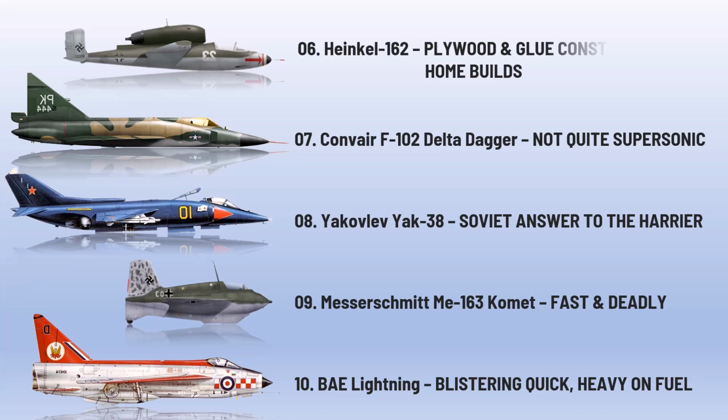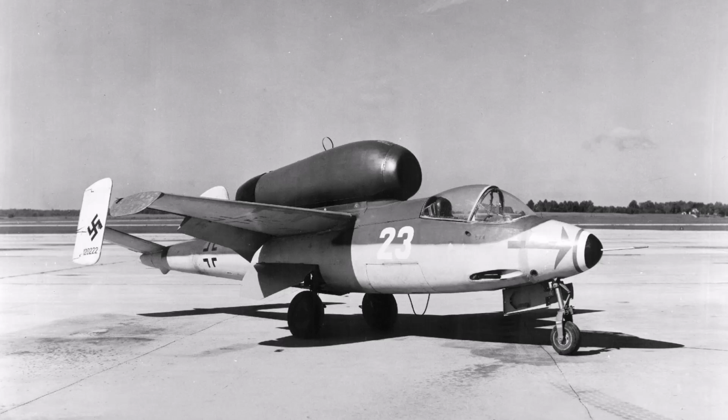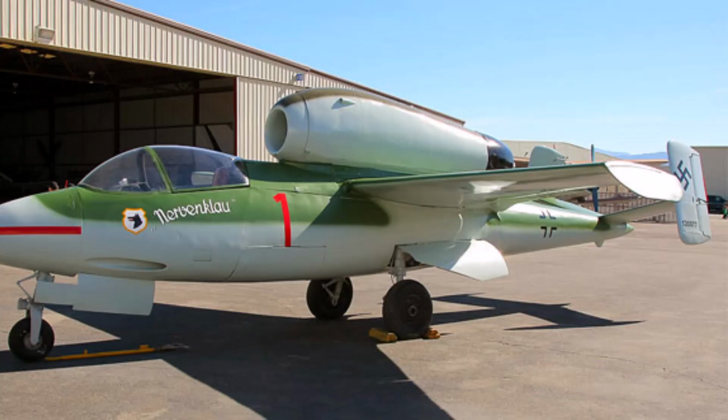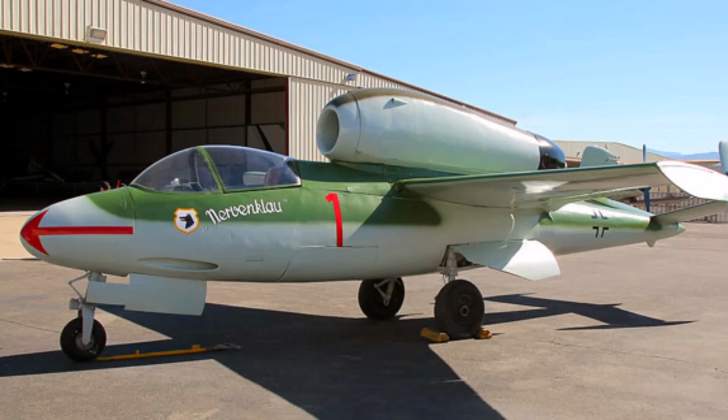Germany started making the Heinkel HE-162 in 1943 because it was running out of combat planes. It is often called the people's fighter because most of the work on it would be done by ordinary people. The HE-162 was mostly made of wood and used parts from other planes. It was a simple design with a single BMW 003 turbojet and could go over 550 miles per hour, making it one of the fastest planes of World War II.